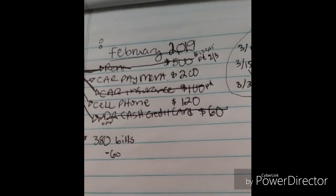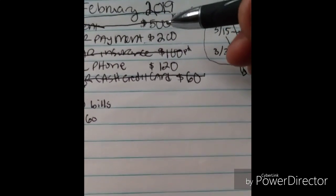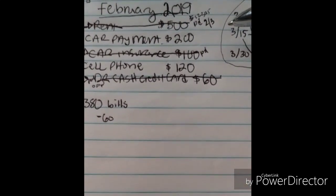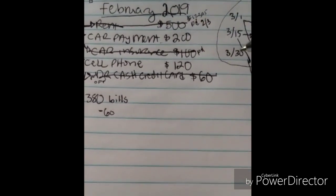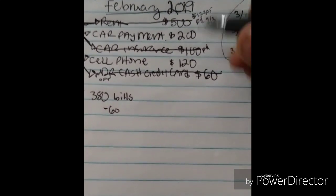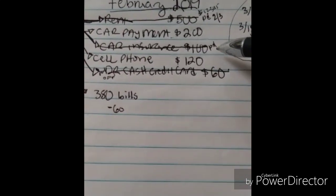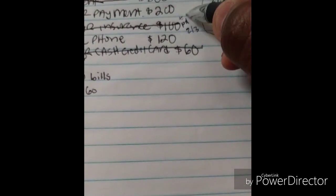Sometimes you can make arrangements with people to pay things a day late or whatnot without penalty of a late fee. So make sure if you do decide to pay something late, there are no penalties, because sometimes those late fees can cost $10, $15, $20. So again, if you decide to pay after the date it's due. But if it's not due until, say for instance, your car insurance isn't due until the 3rd of February, then yeah, you can write down that you paid it on the 3rd. And sometimes, again, you can put the confirmation number right next to it.